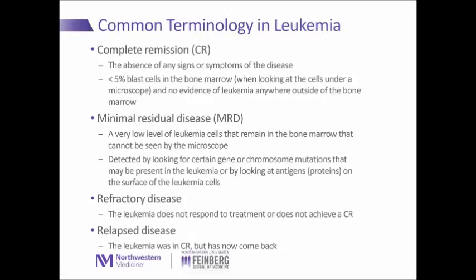And so we do look at certain things like gene mutations or chromosome abnormalities that might be characteristic for your leukemia or lymphoma. And we can also look at antigens. We've talked about the idea of antigens a few times today.